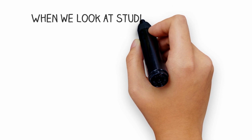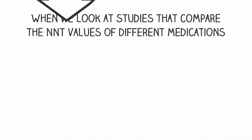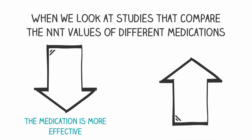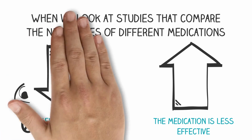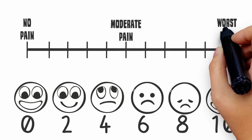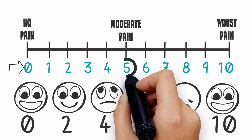When we look at studies that compare the NNT values of different medications, a lower number means the medication is more effective, and a higher number means the medication is less effective. Pain is estimated with the Visual Analog Pain Score, which rates pain on a scale of 1 to 10. Since it is not realistic to expect any medication to take your pain score down to 0, our goal is to reduce your pain by 50%.